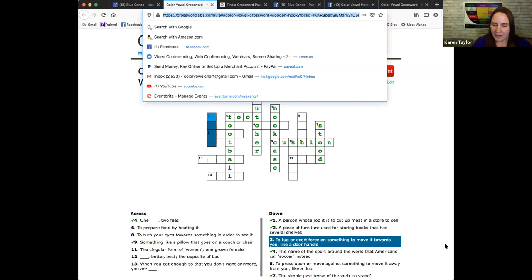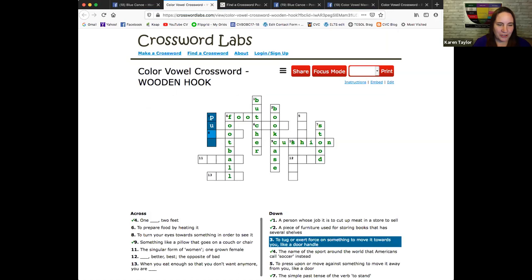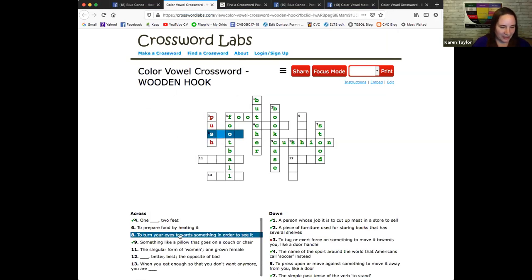We have here in the text, if you want to go ahead and do that wooden hook crossword, that's also sitting there, thank you, Robin. Here's wooden hook push. And now I want this to be soot. What is it? To turn your eyes towards something in order to see it.